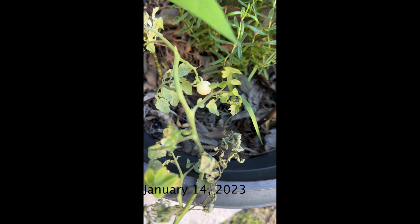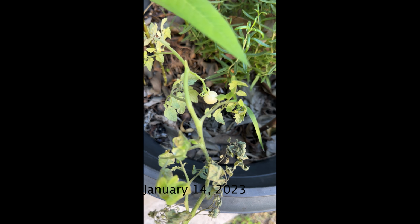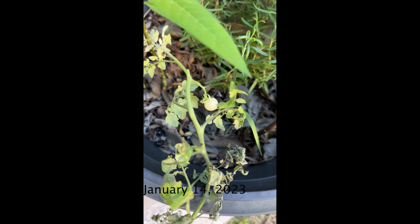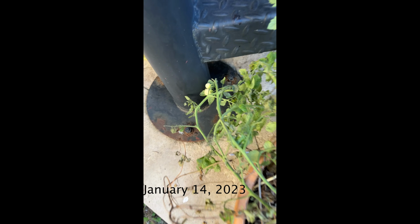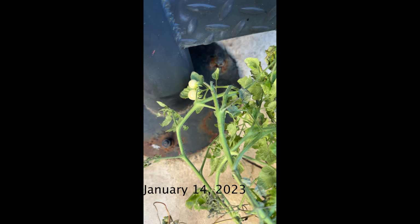This plant has been sitting in the garage since just before Christmas because of the freeze. So today I took it out because I didn't think anything was on it anyways. I was just taking it out to take it out. And I found one. And looking at the other limb, there's two more. I wonder, they don't have any color.